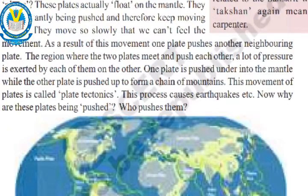And the region or the place where two plates meet and push each other, a lot of pressure, a lot of force is exerted by each of them on the other. One plate is pushed under into the mantle, while the other plate is pushed up to form a chain of mountains. It's just like one side is going down, the other side is moving up. So it's like making a chain of mountains. This movement of plates is called plate tectonics. This process causes earthquakes, etc.